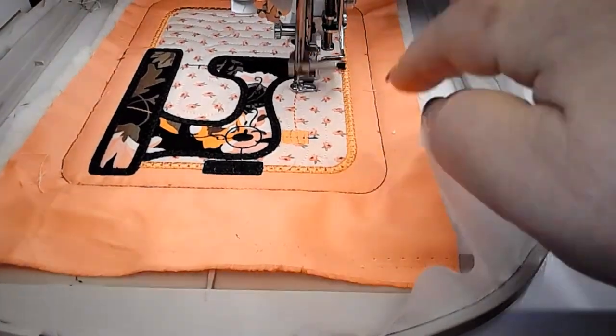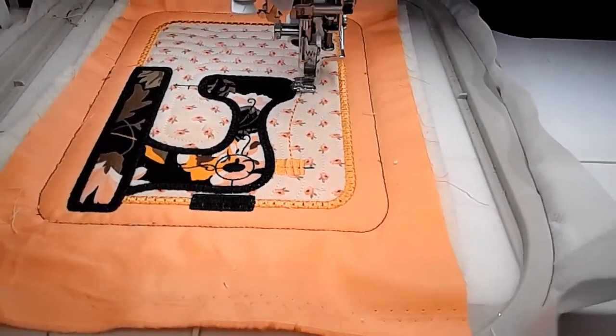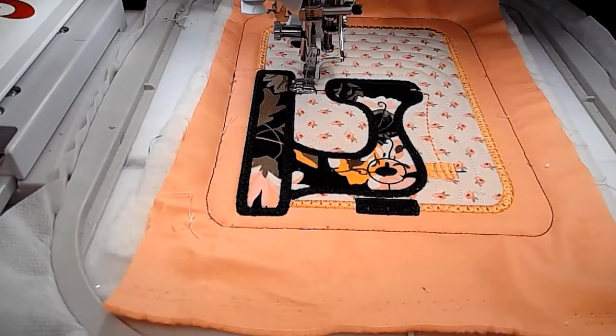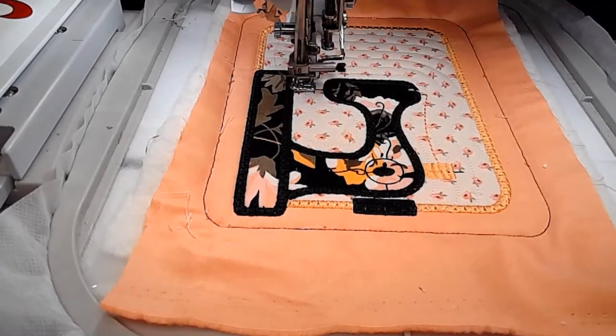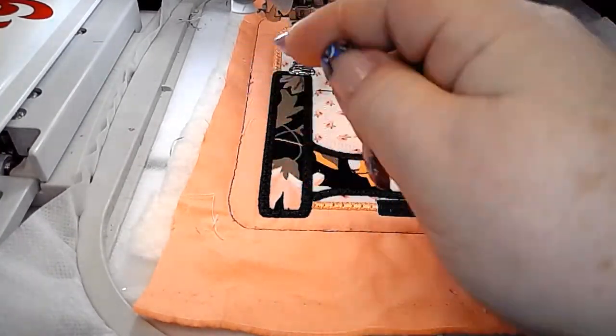Oh, look, that looks great. That shows up just enough. I like it. I guess it's a backstitch too. That's cool. I like that. And the thread's going to go all over. I wasn't sure, I guess that's supposed to be the needle. It shows up enough. So the thread goes into the machine.